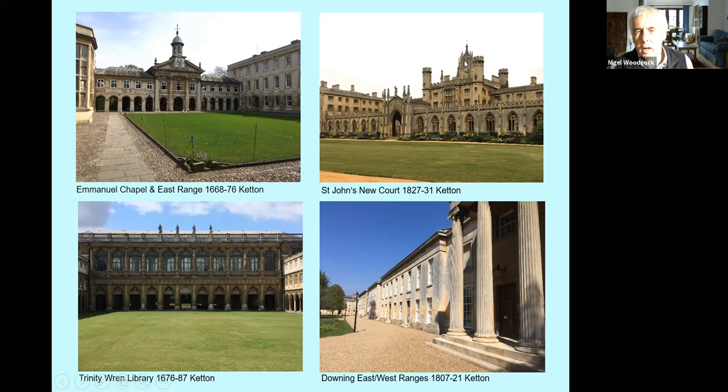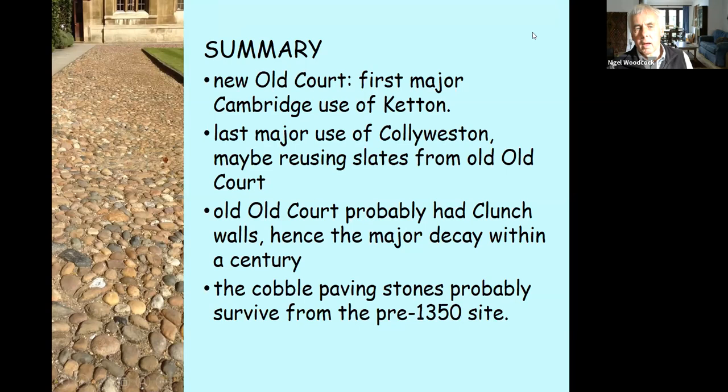So in summary, we've learned that the new Old Court was the first major Cambridge use of Ketton. First high volume use along with Christ's, and it was the last major use of Collyweston slates, as I say, maybe reusing slates from the old court.